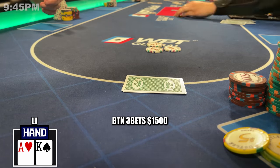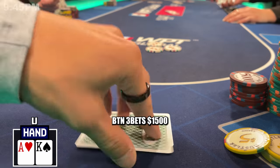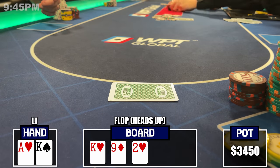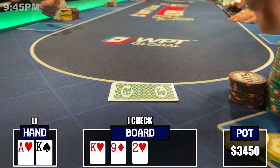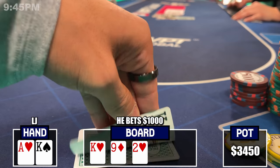Ace-king off suit here. I think I have mixed feelings. Sometimes I can raise again. Sometimes I can just call. And against a very aggressive opponent, I decided to just make the call. Cutoff ends up folding, so we're going heads up to a flop of king-nine-deuce, two hearts. Amazing flop with top pair, top kicker, along with the ace of hearts, so I'm not super worried about a flush. I checked it over to Wesley, and he bets 1,000.